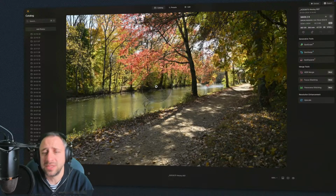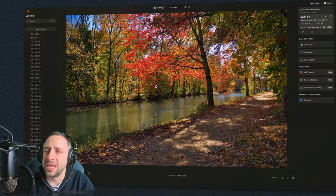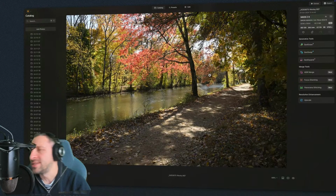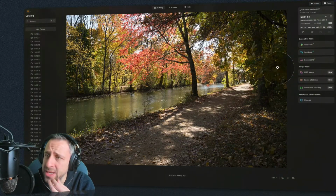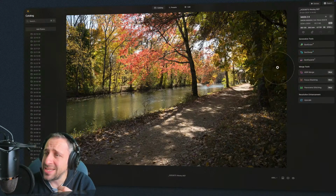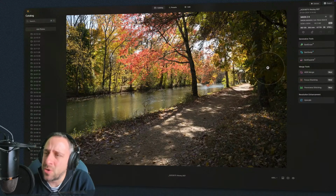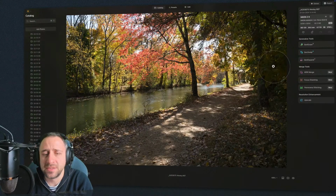Starting with this image, this is the original photo, and then we have the edited file here. So starting with the original photo, let's have a look at it. Captured with Nikon Z8 with 24 to 70 millimeters. On the lens, 29.5 millimeters. From the camera settings, ISO 125, f8, and 1/100 of a second.